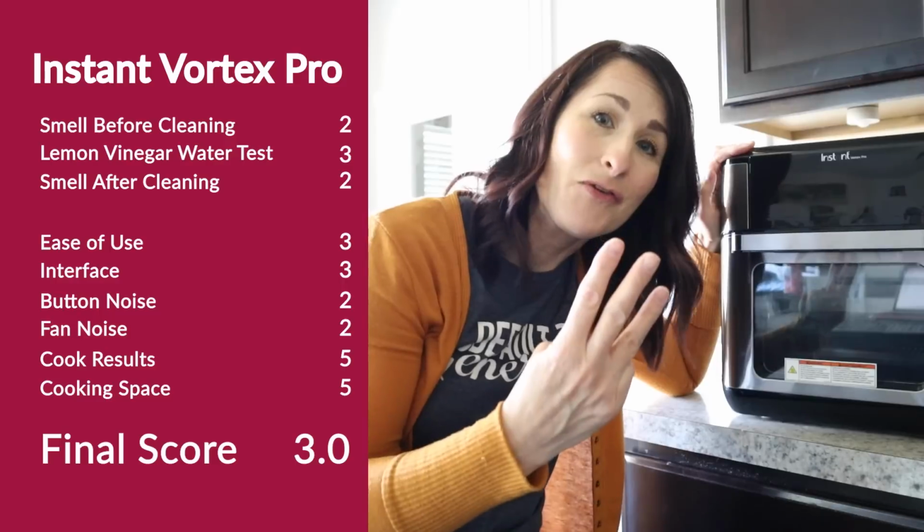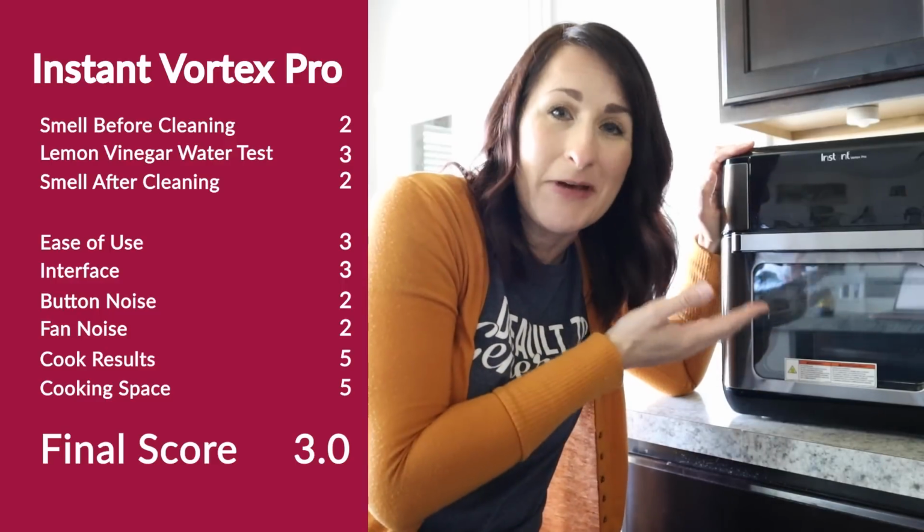Although the glass window is kind of fun to look into, the smell is a huge deterrent and the cleaning factor, another huge deterrent. The final average score for this one is a 3, and it's just gonna depend on what you want. Is this one staying in my kitchen?